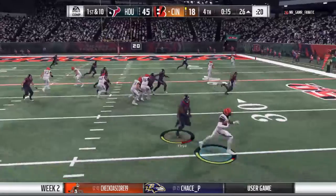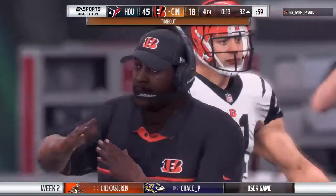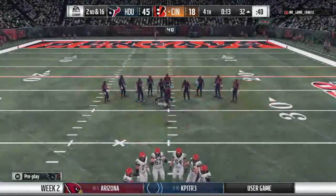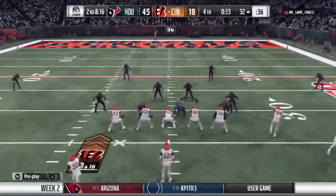They'll run it now out of the gun. And he'll lose yardage. Brought down at the 32. And before this second down play, we'll get a whistle, a signal, and a timeout, as they'll stop it with 13 seconds left to play.